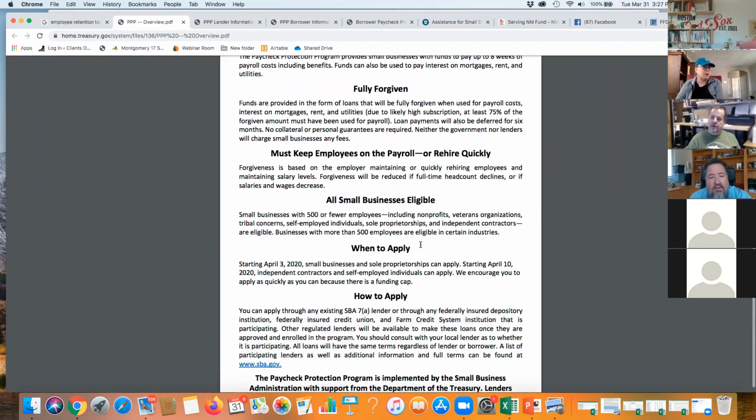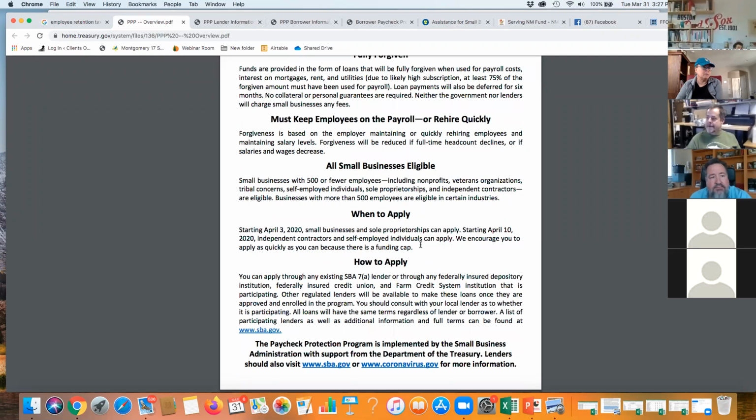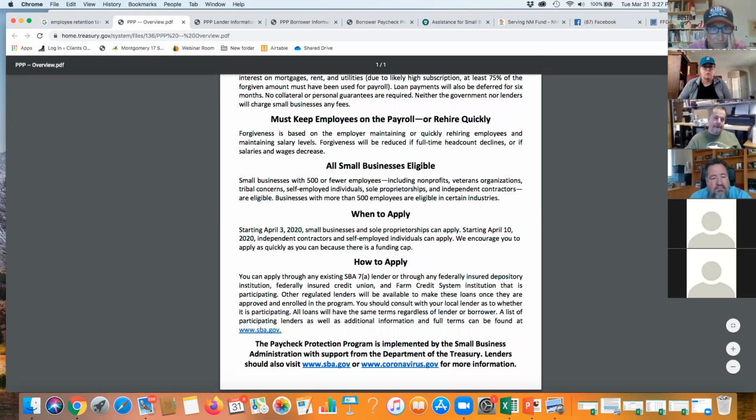And that is for the payroll protection. So you can apply through any existing SBA 7(a) lender or through a federally insured depository institution, which is FDIC, so a bank, credit union, and other regulated lenders. Yeah, so that is what you saw. That comes from the Department of Treasury. I hope they're right.